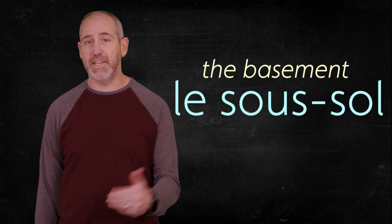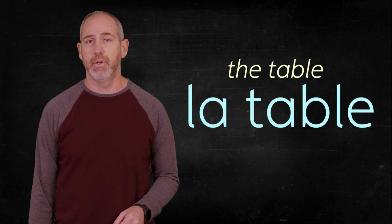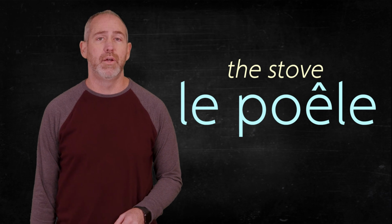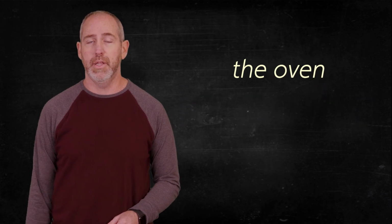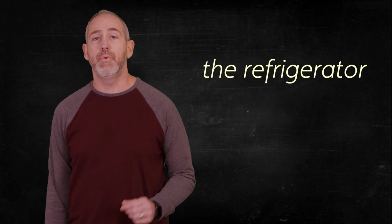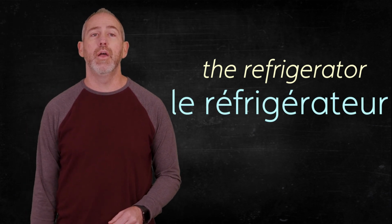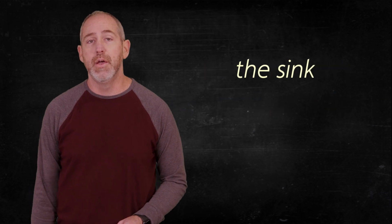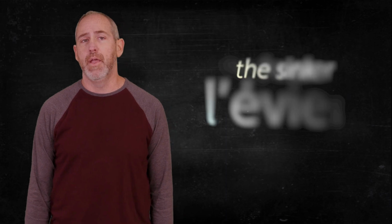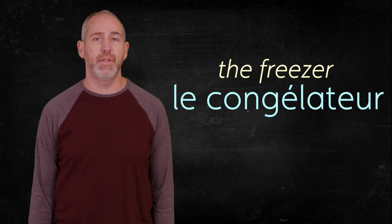Now let's start with the kitchen. So first up is the table, which is la table. The stove is le poêle. The oven is le four. The refrigerator is le réfrigérateur. The sink is l'évier. The freezer is le congélateur.